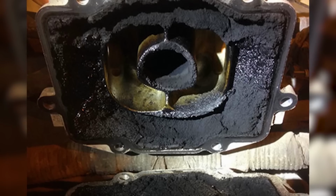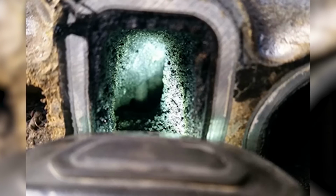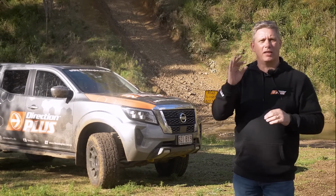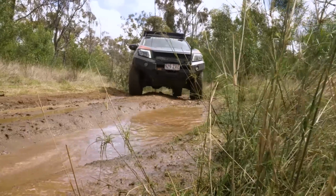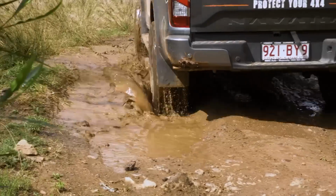That soot builds and builds and builds over time, and eventually your intake itself is getting less and less and less. So where you should have a hole this big, you end up with a little hole round about this big. What does that cause? It causes sluggish performance. A lot of smoke coming out of the back of the vehicle. More fuel use. Your fuel economy is shot after that.